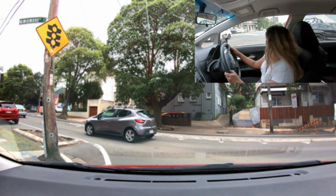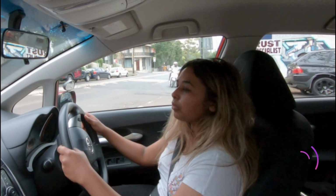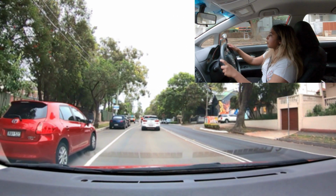Excellent. She came to a complete stop in the far left corner, checked for cross traffic, and then moved out to join the traffic after ensuring no one else was in the way. It was a wise decision.